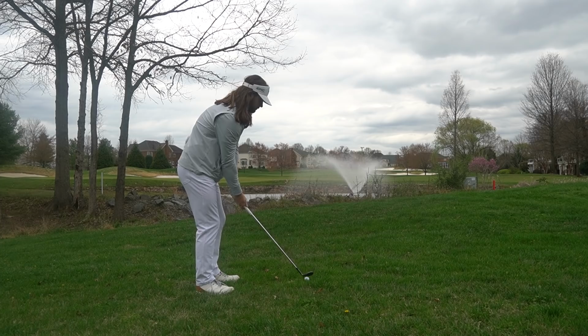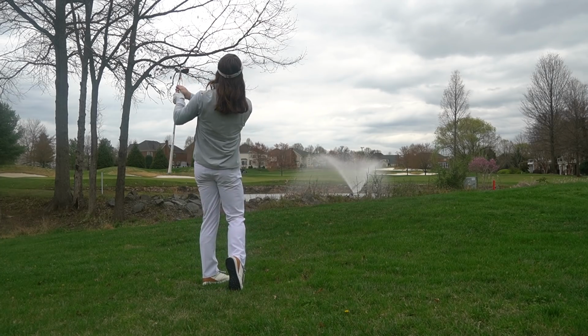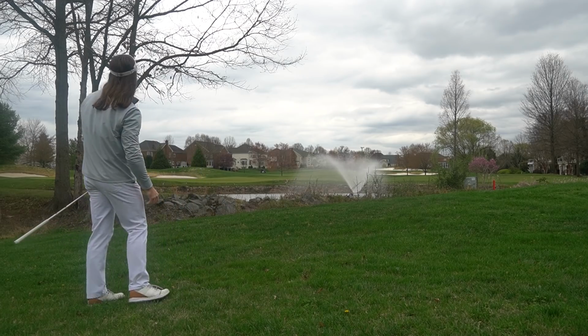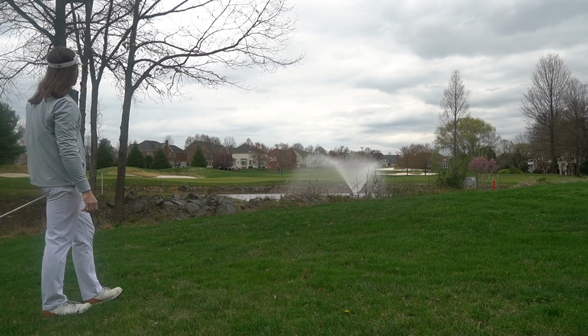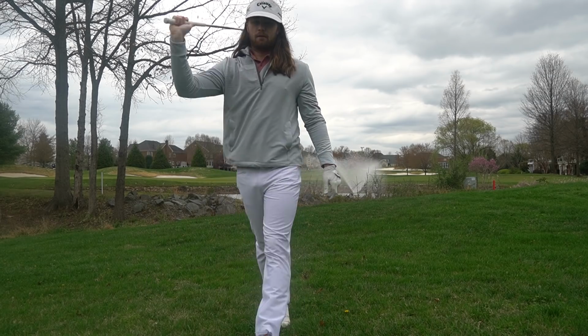So you can see the pin there in a little bit of that water sprinkle right there. So good direction, right at it, but it just carried too far. Bounced over the back of the green. That was a really bad miss.